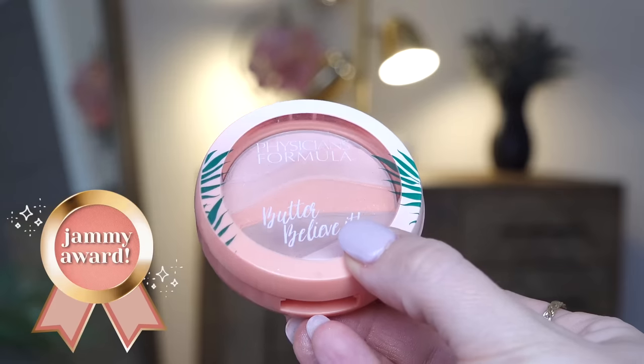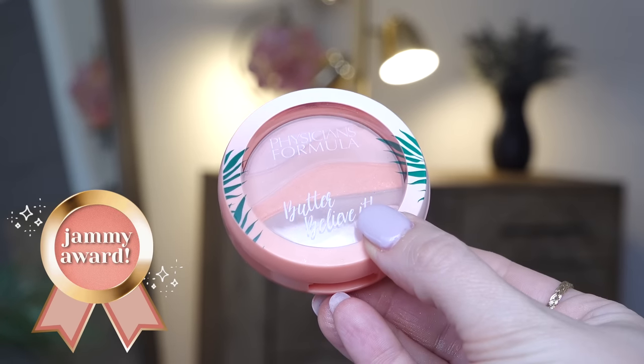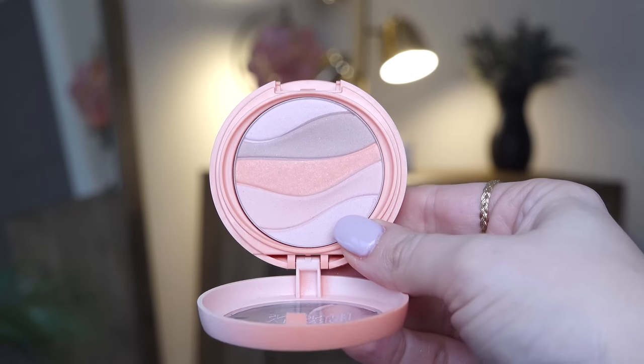Blush. This Physician's Formula Butter Believe It Blush, specifically in Pink Sand. So I've tried the other one that's like mauve something. I like this one even more. This is what I'm wearing on my cheeks today. It gives me that really light, not light pink, but airy pink. I can't think of it, but I just love that it's pink and bronzy and peachy and you just kind of mix it all. And so it ends up being a really nice shade.